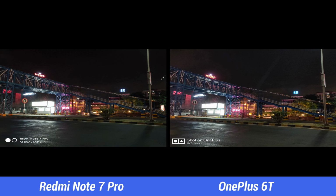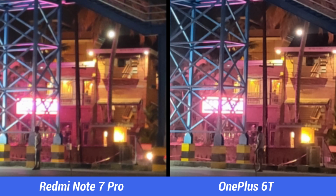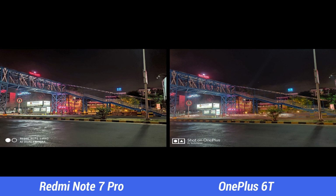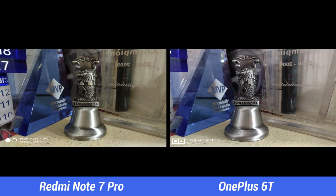Now moving on to the low light images. Here we can see images on the OnePlus 6T was a tad superior than the Note 7 Pro in regular shots, and this is evident when you zoom in. But when light drops further, it is better to go with the night mode as both the devices offer night mode. Here we could see the Redmi Note 7 Pro getting you better results than the OnePlus 6T with better details and sharpness levels.